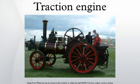Types and usage. Traction engines saw commercial use in a variety of roles between the mid-19th and mid-20th centuries. Each role required a machine with a different set of characteristics, and the traction engine evolved into a number of different types to suit these different roles.